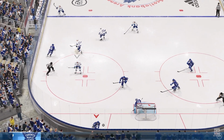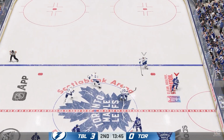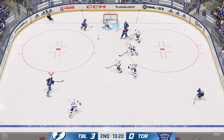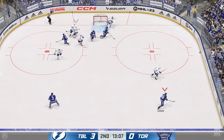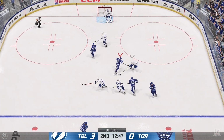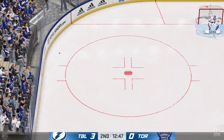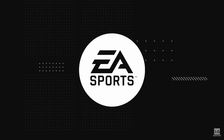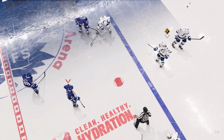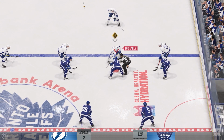Toronto's won the draw. The Leafs move the puck in the defensive zone. Moves it around along the half wall. And now he tries to get it across to Hall. And a solid save on the play there. And that's intercepted by Bunting. Offside the call. We'll get a face-off coming up. See if we can pick up some momentum again here as a face-off is ready to go.